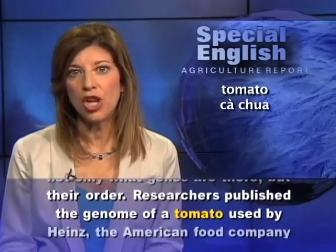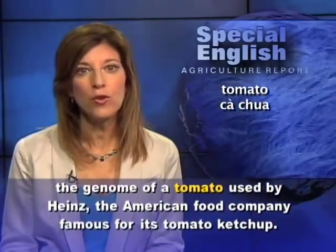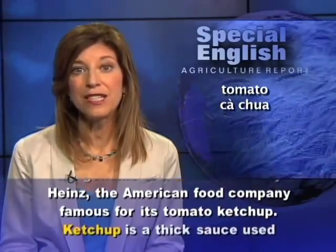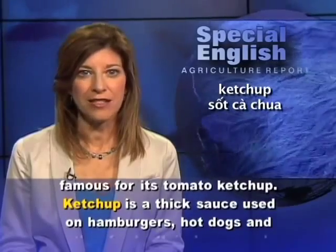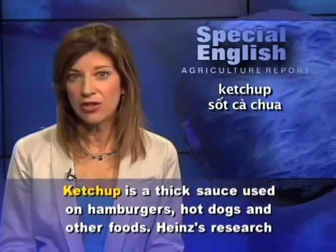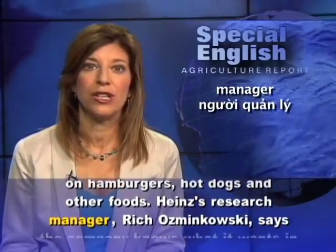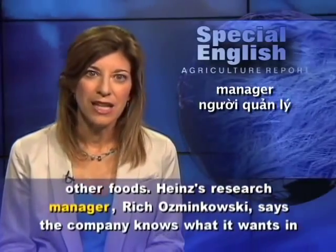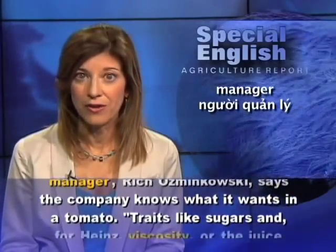Researchers published the genome of a tomato used by Heinz, the American food company, famous for its tomato ketchup. Ketchup is a thick sauce used on hamburgers, hot dogs, and other foods. Heinz's research manager, Rich Osmankowski, says the company knows what it wants in a tomato.